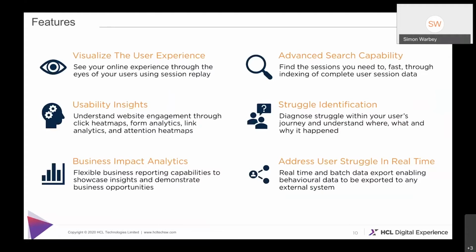And struggle identification. This is the real bread and butter. So that's helping you find what's happening, where it's happening, and more importantly, why something has happened, so that you can understand the experience and see who else it's impacted. And then the ability to identify and address user struggle in real time or through a batch data export to any third-party system.